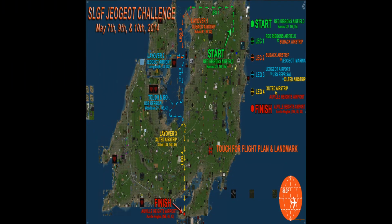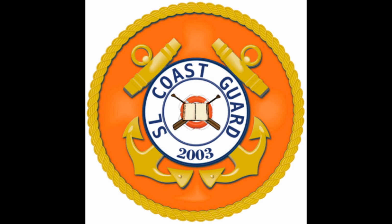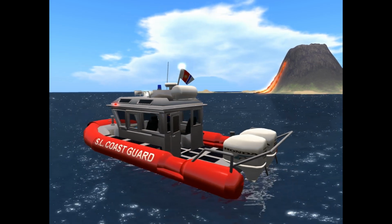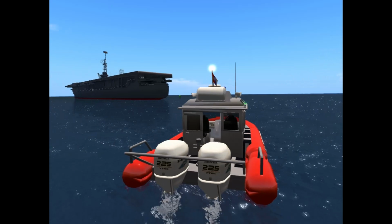Thanks to Deidre Fault and the SL Grid Flight Group for another excellent grid flight event. Linden Labs and the SL Aviation community owe Deidre a huge debt for what she's done for Second Life and for the aviation community. Keep up the good work, Deidre. We need you. I would also like to thank the SL Coast Guard for their continued support of the weekly grid flight sessions, providing assistance to downed pilots and serving as a guide as we traverse the grid.